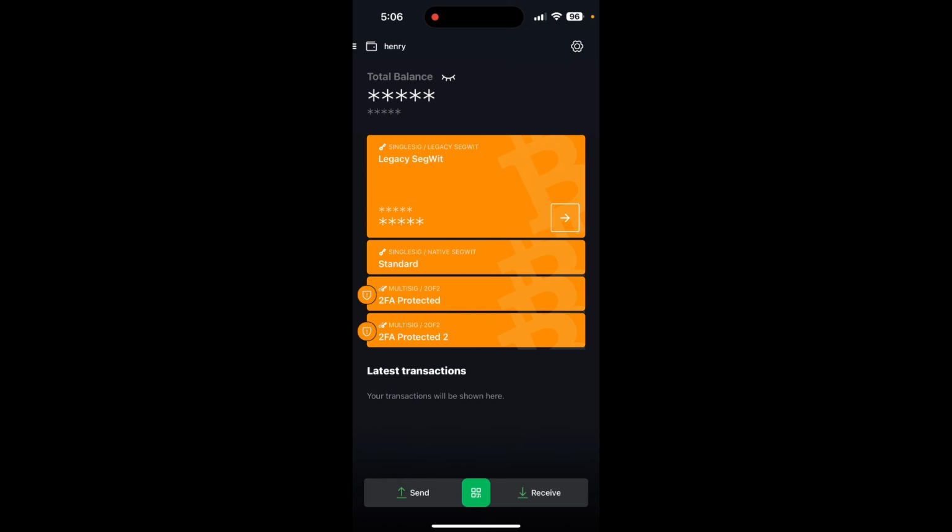Using Bitcoin for daily payments with Green Bitcoin Wallet is simple and secure. Whether you are scanning a QR code at a store, sending money to friends, or making an online payment, Green provides all the necessary tools to make Bitcoin a practical choice for everyday transactions.